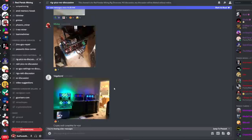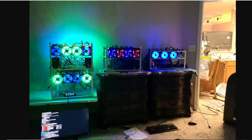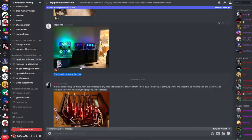Okay, next up we have Mr. Vega Bond. He says here, crypto wall complete for now. Oh yeah, okay, that's cool. He's got his dressers here, a little table, and a bunch of these AAA Wave mining frames by the looks of it. They're all filled, looks like they're all filled with GPUs. That's sick. That's awesome. Let me open this up. Oh, nice, man. I can't tell what GPUs they are by looking at this pic, but I'm sure they're probably new edge stuff. Crypto wall complete for now. That's awesome. Vegabond, thank you so much for the pic.